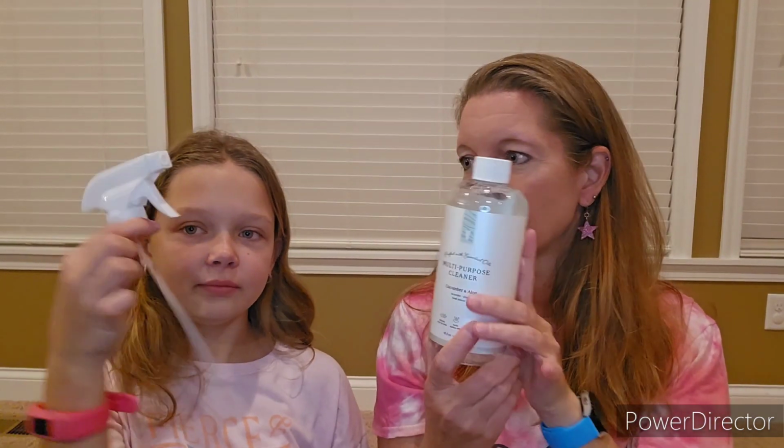Okay, what do we have? Multi-purpose cleaner. Ooh. And this goes with it. We've got a whole bottle and a spray, in cucumber and aloe. Now, we've had a cleaner kind of like this before that was a kitchen cleaner, and I absolutely love it. When we had the opportunity to pick up more of those from our ScentFlirt, I jumped at the chance because I love the spray.